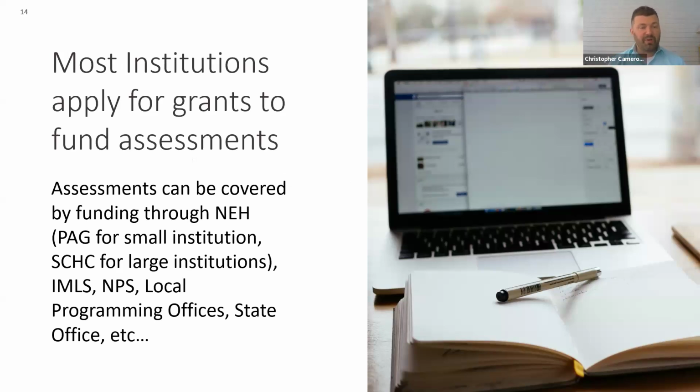IMLS, Institute for Museum and Library Services, NPS, National Park Service. There could be a local programming office, a state office. There are multiple different funding organizations that can help pay for the assessments, or different types of assessments, to help get an understanding of how to improve. I'll cover these a little more later, but always consult a program officer to identify it. Again, I'll bring that up.